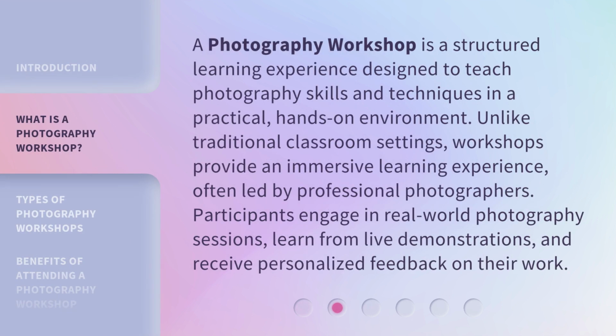A photography workshop is a structured learning experience designed to teach photography skills and techniques in a practical, hands-on environment. Unlike traditional classroom settings, workshops provide an immersive learning experience, often led by professional photographers. Participants engage in real-world photography sessions, learn from live demonstrations, and receive personalized feedback on their work.